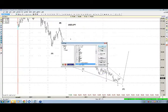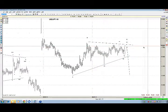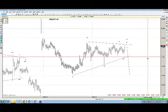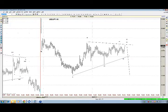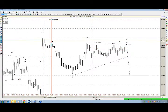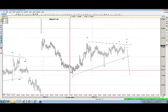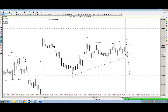Okay, right here. There you go. In the 4-hour chart, look, you've got the triangle taking place. It looks like you've got A, B, and then 1, 2, 1, 2, 3, 4, 5, 4. A 3-way move here, 3 bags, 3 bags, 3 bags. I don't think that this is D. I think that this is part of the B-wave flat with another test.